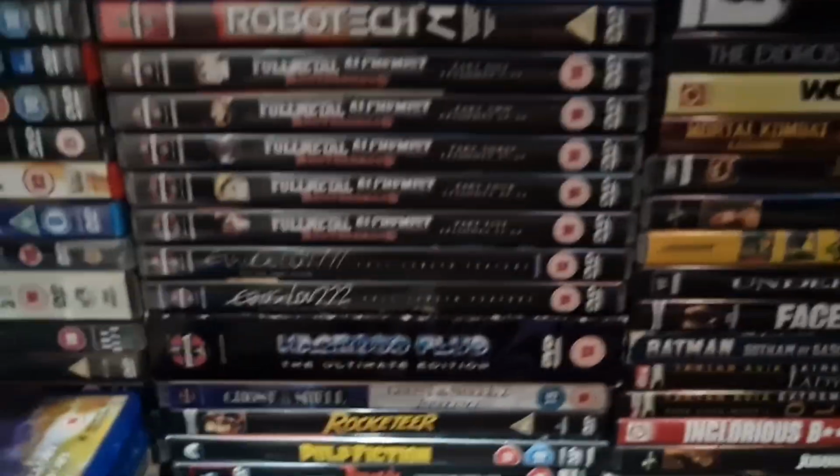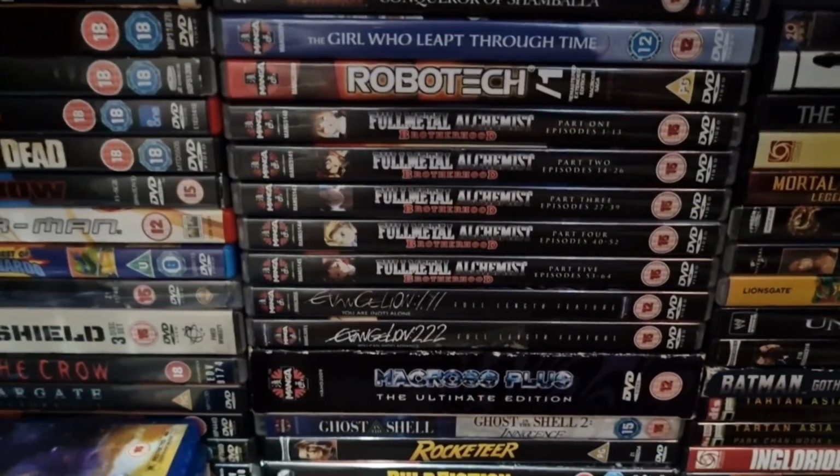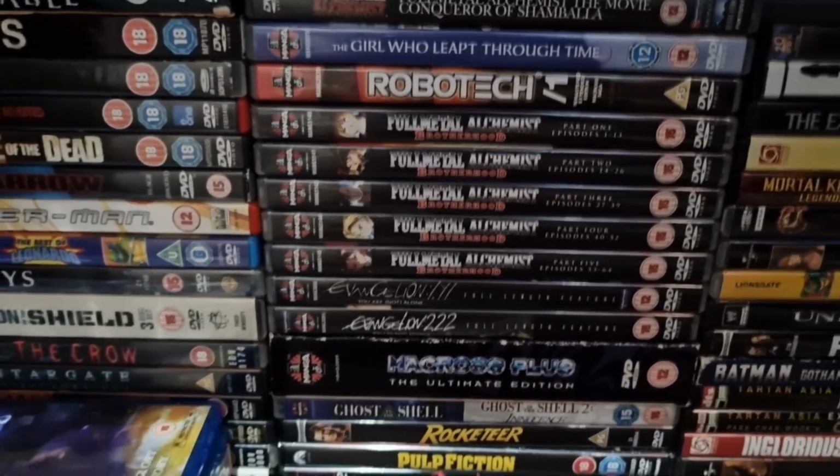I got all these mangas as well. I'll probably move on because I'm not really into mangas. I was back, younger, back in the day, but not so much anymore.